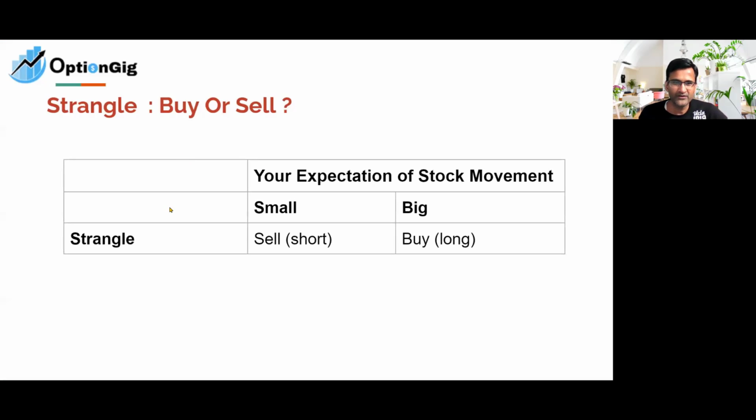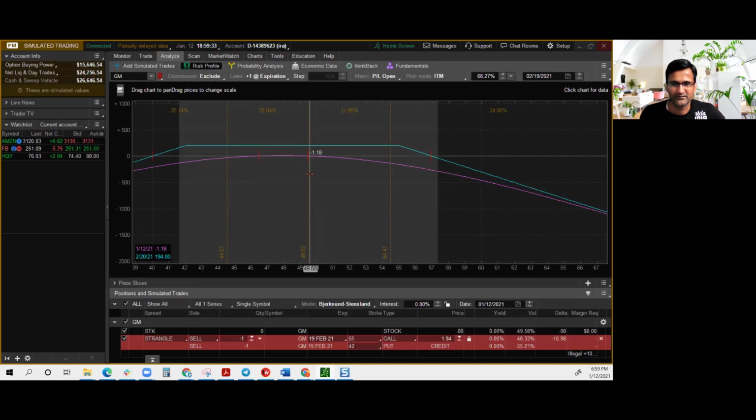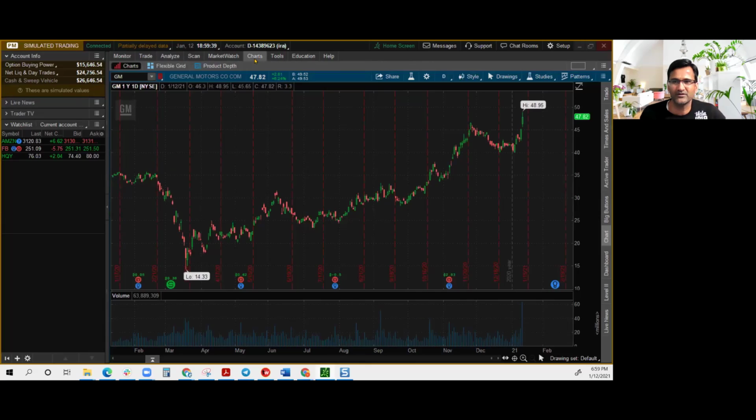So when should you buy or sell? If I expect that the stock will move very small, for example GM, I don't know where the stock will go, but it won't move too much because, hey, it already got so much of a movement in the last 2 days. Maybe it'll just consolidate here, or it could go a little bit higher or a little bit lower. But I don't expect it to jump another 15, 20%, nor do I expect it to just fall down to 30, 35.